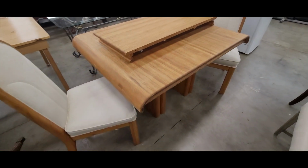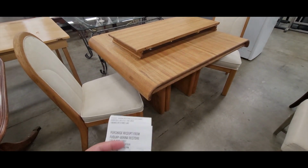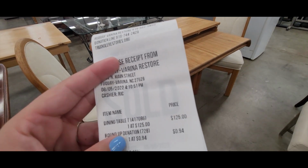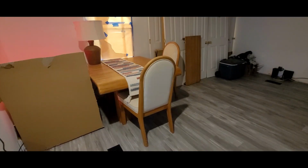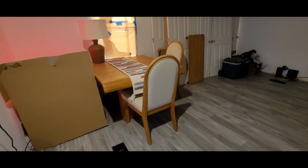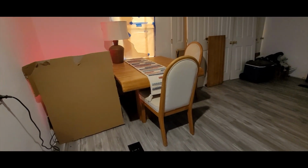So beautiful. I bought it for $125. Crazy. And so far it looks great here.